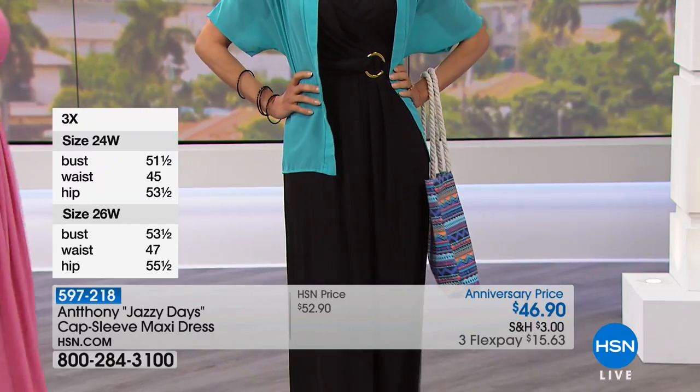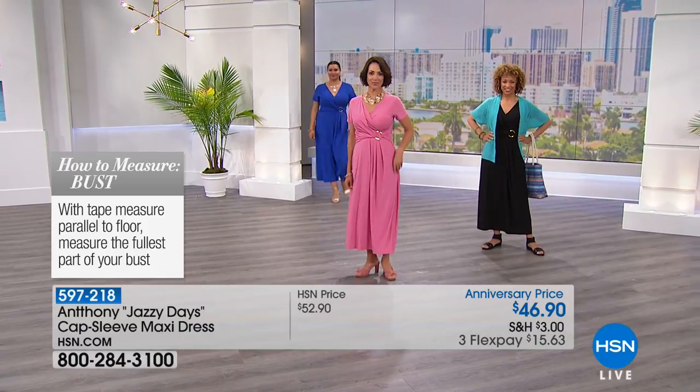And it's 52 inches in the length. Absolutely. It's a pullover style, machine wash, and you just line dry. We have extra small through 3X.